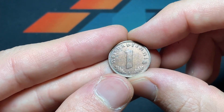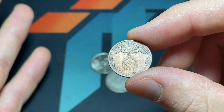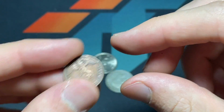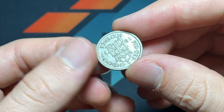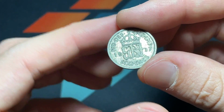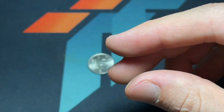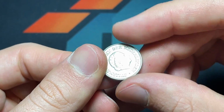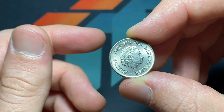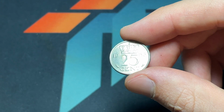We've got 1 Reich Pfennig from 1936 from Third Reich, Nazi Germany, with the Imperial Eagle. We've got, let's see, a King George VI, 50% silver, 1937 sixpence, so not worth massive amounts, but still interesting King's monogram and everything. And then we've got a 1955 25-cent coin with Juliana Koningin der Nederlanden, the Queen of the Dutch. So very, very fun hunt.